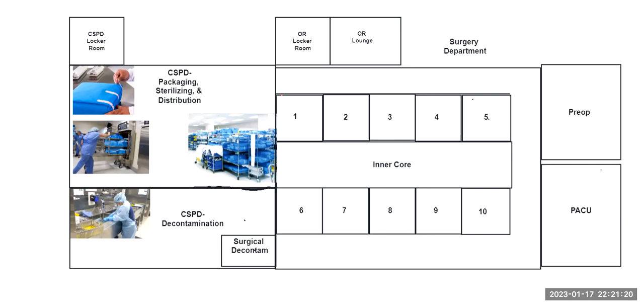Now, in our decontamination area, you're going to see another layer of personal protective equipment, or PPE. We come in contact in decontamination with a lot of different microbes. Those microbes can also be dangerous to us. So it's important that we wear that PPE in decontam anytime we're dealing with bloody or contaminated or dirty instrumentation. We want to make sure that we're wearing the correct gear to keep ourselves safe.